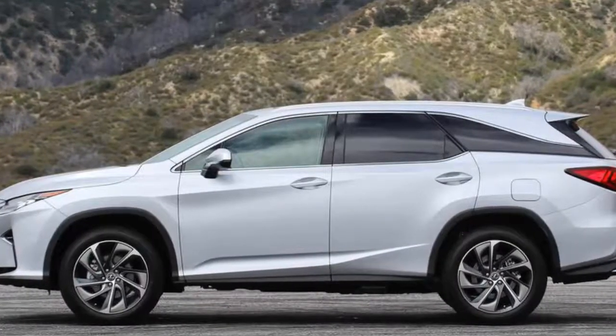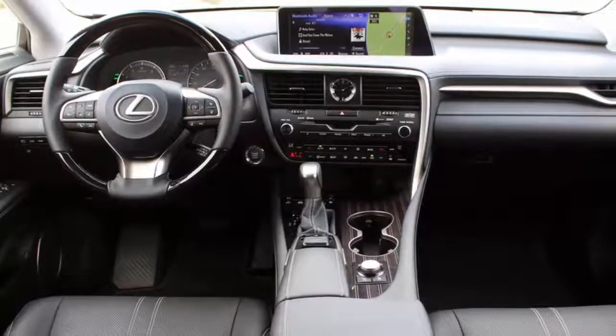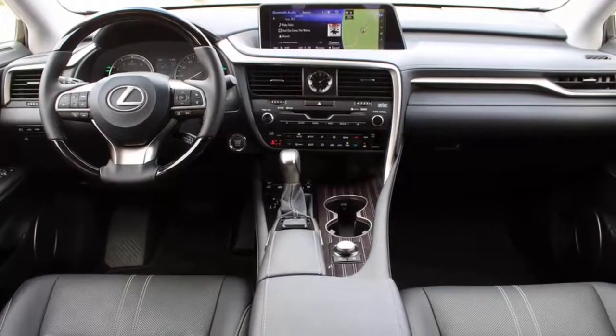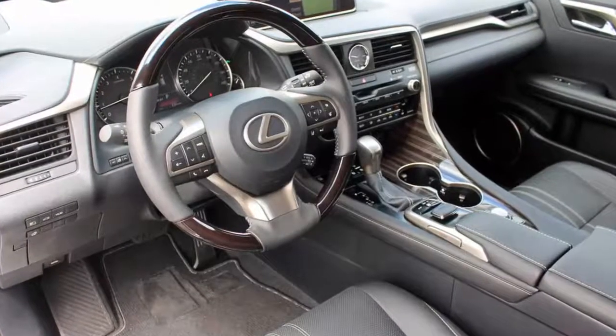But now, there's an RXL, a stretched version of Lexus' tried-and-true crossover with a third row of seats in the back. It sounds great in theory. Lexus dealers and customers have been asking for such a vehicle for years. Unfortunately for them, the result isn't quite so sweet.